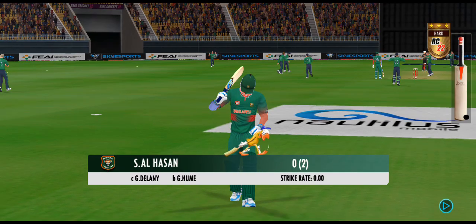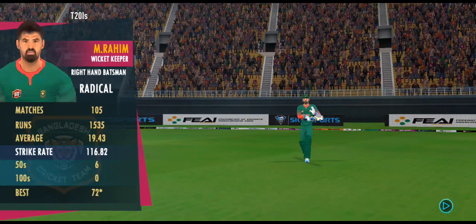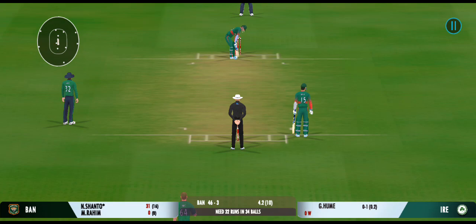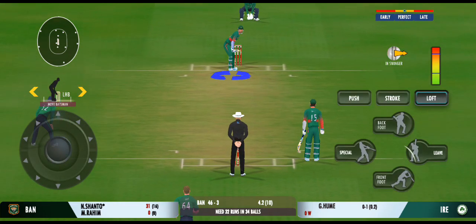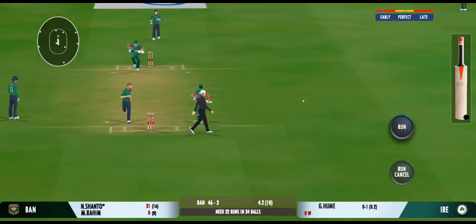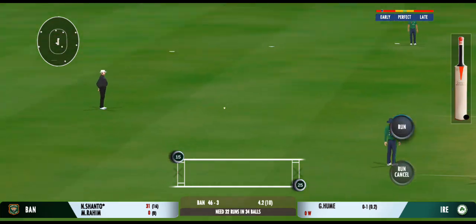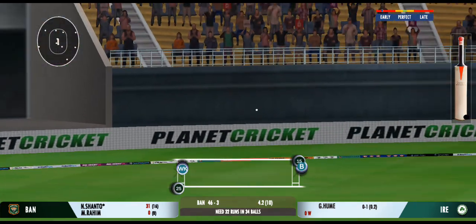Looks frustrated as he takes a long walk back to the pavilion. The ball has got his tail up. Terrific bowling that. He didn't get any timing on that one. That's an overthrow. These extra runs can prove to be costly in the end.